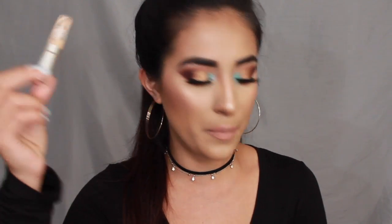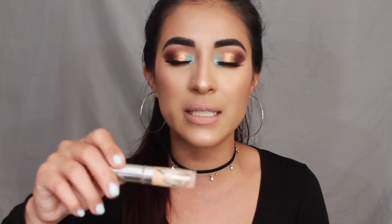So next up I have my L'Oreal True Match Concealer. These are the super blendable concealers. Well, one of them. I did have the other one, but I guess I threw it away. I ran out of both of them at the same time because I used them together. This one's in the shade Fair Light and the other one was Light Medium. I love this concealer. I was obsessed with it and I really do love it.